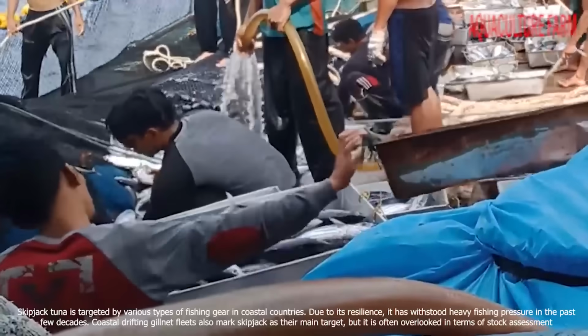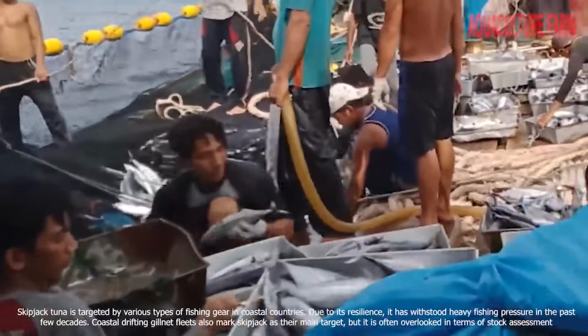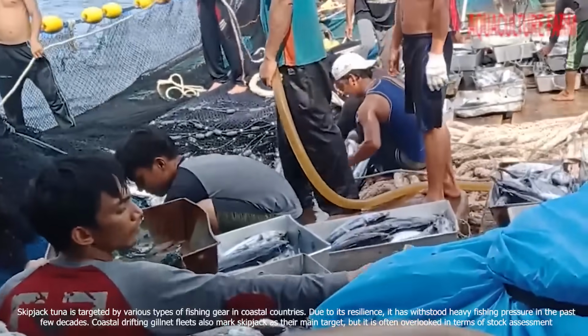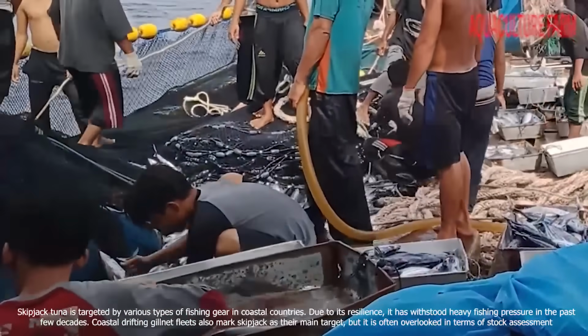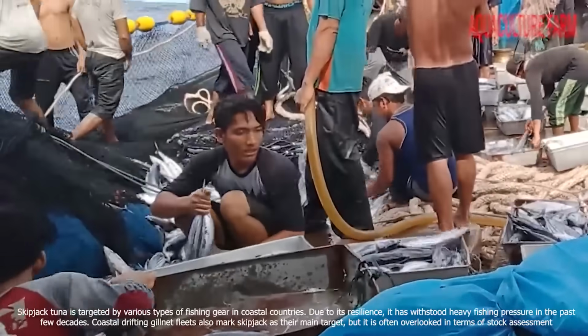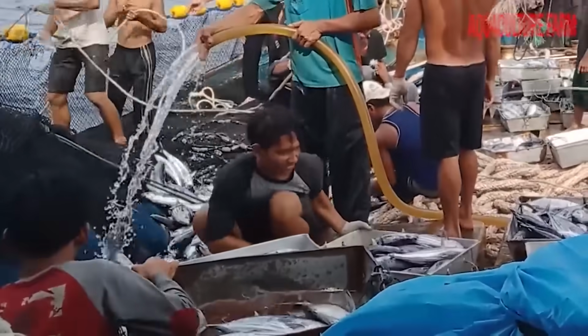Skipjack tuna is targeted by various types of fishing gear in coastal countries. Due to its resilience, it has withstood heavy fishing pressure in the past few decades. Coastal drifting gill net fleets also mark skipjack as their main target, but it is often overlooked in terms of stock assessment.